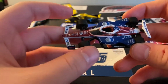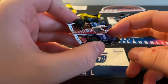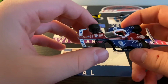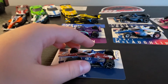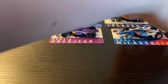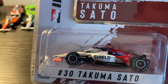I do like Graham Rahal's 2020 Indy 500 livery more, because adding the silver stripes to basically the same car, adding a little bit, makes it look cooler. So I'll slide that off to the side and head over to the next car, which is the number 30. Shield Cleaners Honda of Takuma Sato.